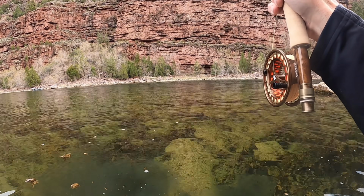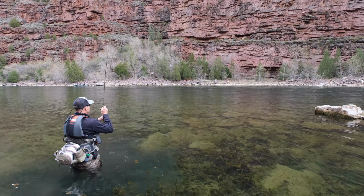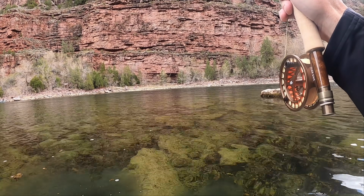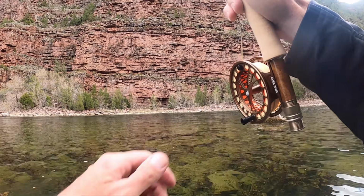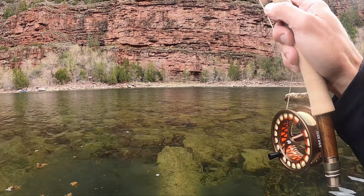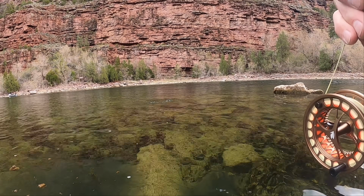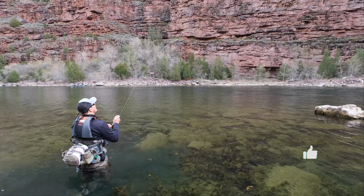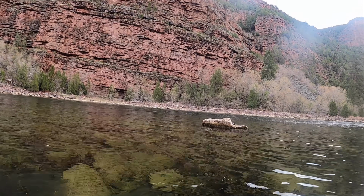Just let it sit out there forever. Oh my gosh, I got the net back at the boat again. Always so focused on the fish, I forget the net. Oh, what a nice jumper. That's awesome. Man, that was fun. Always on the second fish, I'll have to go get my net because I never seem to remember on the first.